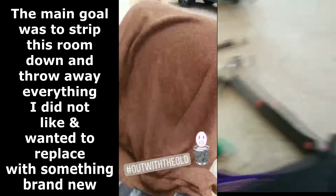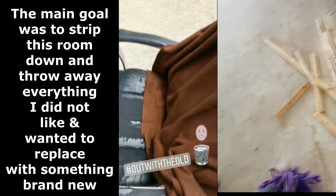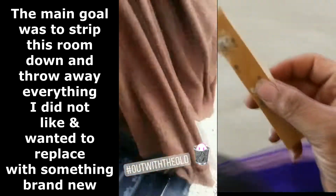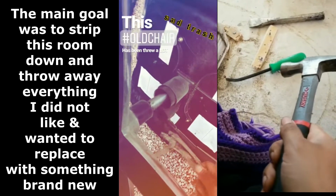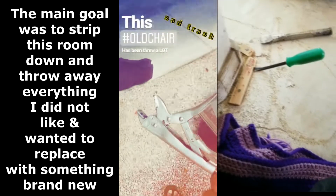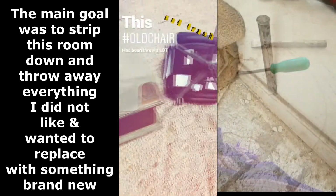Okay. The next victim of the out with the old pile. The old computer desk has definitely seen its better days. I'm gonna keep that though. Oh, I almost forgot. My made in the USA vice grip. Definitely want that. Can't believe the things I used to do, boy.